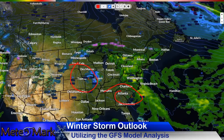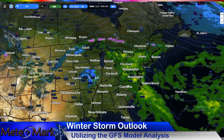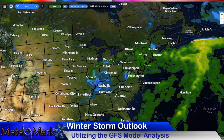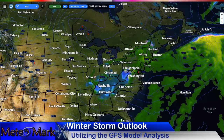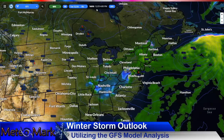Some snowfall here into the central sections and the northern plains, with that slowly departing blizzard. The system's kind of run its course, and you can see the Ohio Valley there. You've got some rain showers pushing out of the region. And as we kick through about December 29th, right here as we get towards the weekend, Friday into Saturday. This is Friday. Let's get a timestamp on this, 4 p.m.